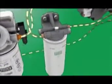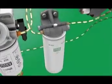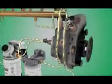The main filter is usually fitted to the pressure side of the engine fuel pump. The available pressure drop is higher there than on the suction side, and this has a positive effect on the service life of the main fuel filter as particle separator.